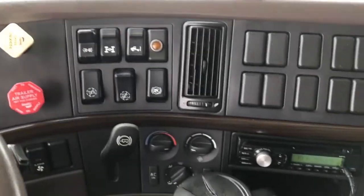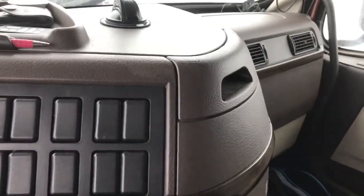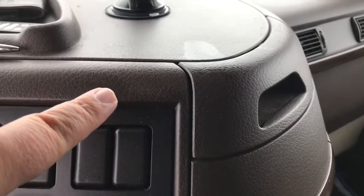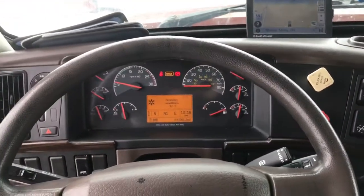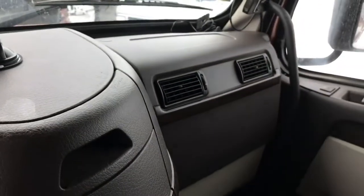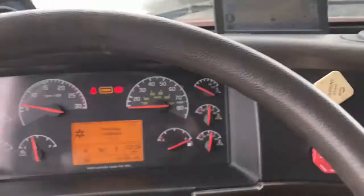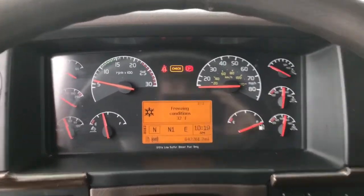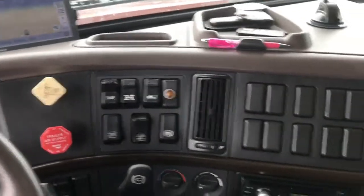But look how much cleaner this is. Look at this. It looks brand new, other than, like I said, every now and again you'll see a wear spot, like right here, you can kind of see where it's a little discolored. But man, I keep this thing way clean. That faux wood still shines like new. Look at it over there. That looks like a brand new section of dash. The door looks new. Other than the check engine light being on right now, but that's not really an issue right now. But look how it's just so much cleaner, and this thing's not a new truck.